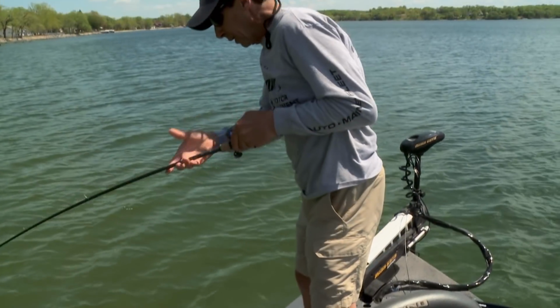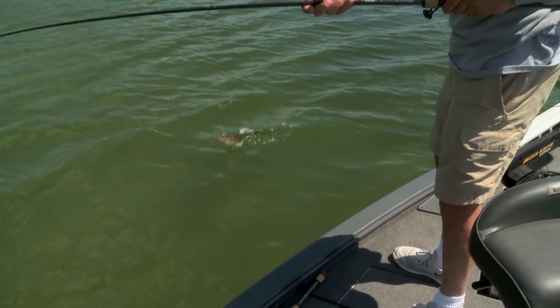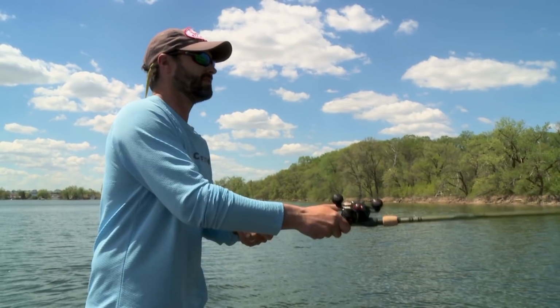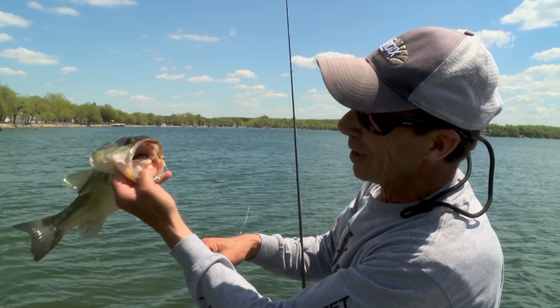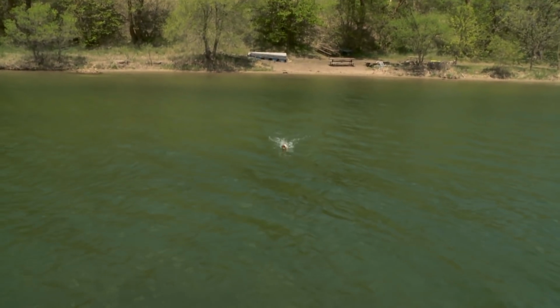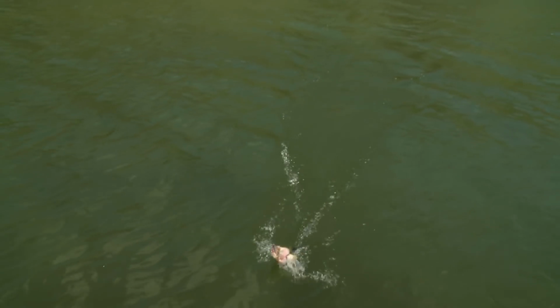Fishing relatively clean sand flats, but there's little dark patches of weeds, and Jeremy and I are really just casting to those dark patches, and in between, just slow rolling the bait on the bottom. And boy, you can see how he really launched it. Put one right there. There we go. Wow. Little guy. Such a fun bite.